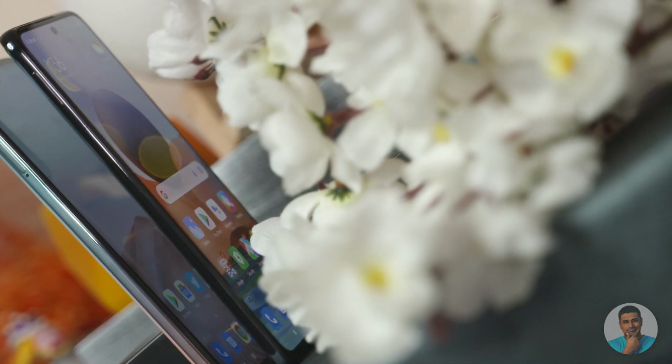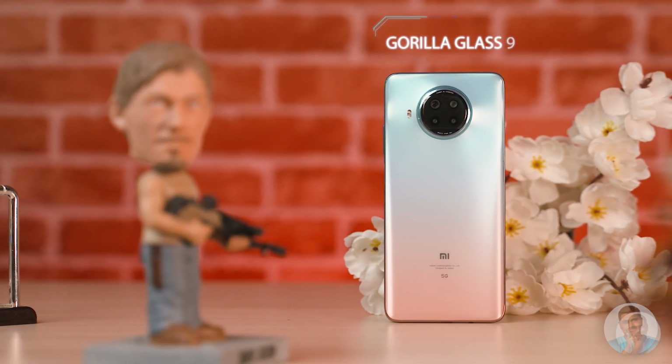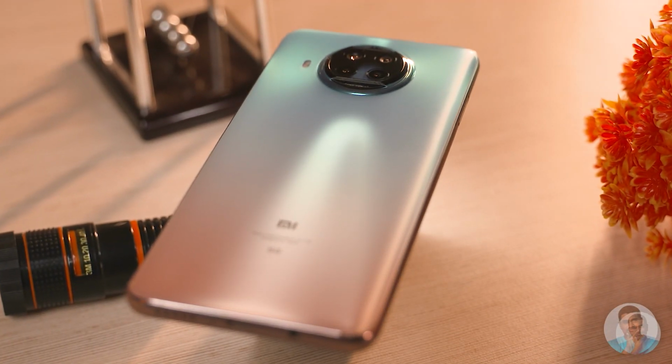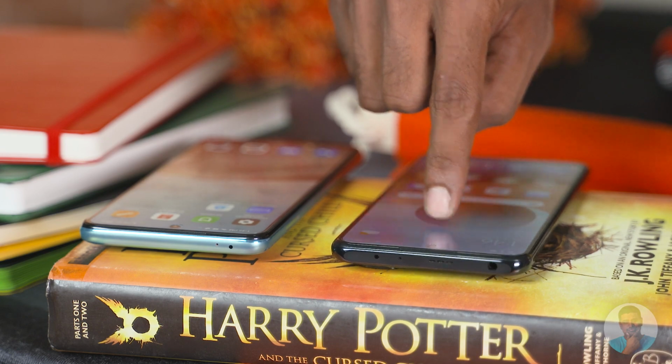Now both phones share the same glass sandwich design. There's even Corning Gorilla Glass 5 to the front. But the Mi 10i gets Gorilla Glass 5 to the back as well, but loses out on the IP rating. Basically, that's the deal here. You win some, you lose some. Like with the camera bumps. I prefer the look on the Note 10 Pro Max, but there's less wobble with the Mi 10 5G.